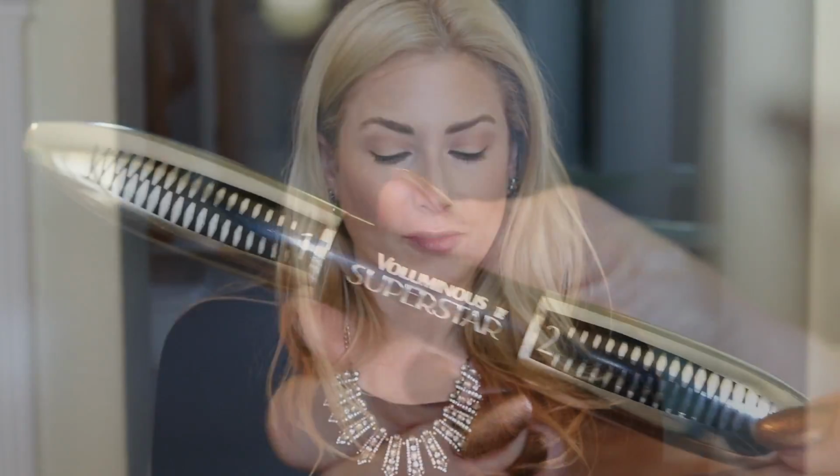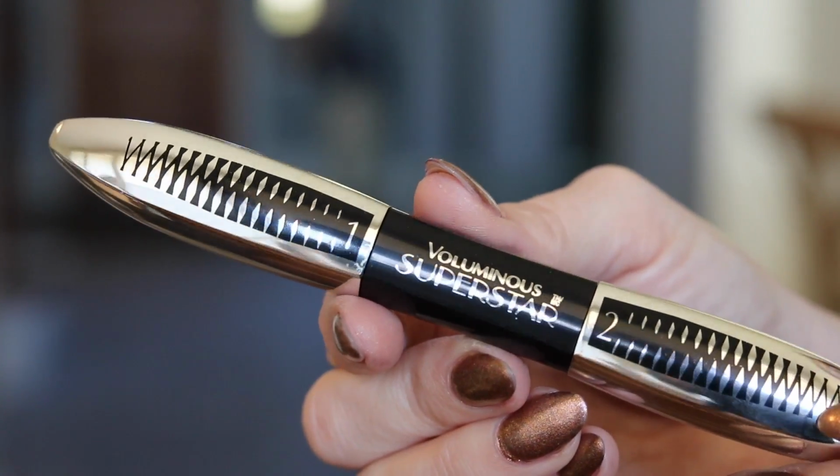Okay, I'm very excited to try this mascara from L'Oreal. It has 2 steps, 1 and 2. It's the Voluminous Superstar. So I think step 1 is a primer. Let's see. And they're very nice. They labeled, this side says 1, for those of us that are challenged. Yes, it is indeed a primer.